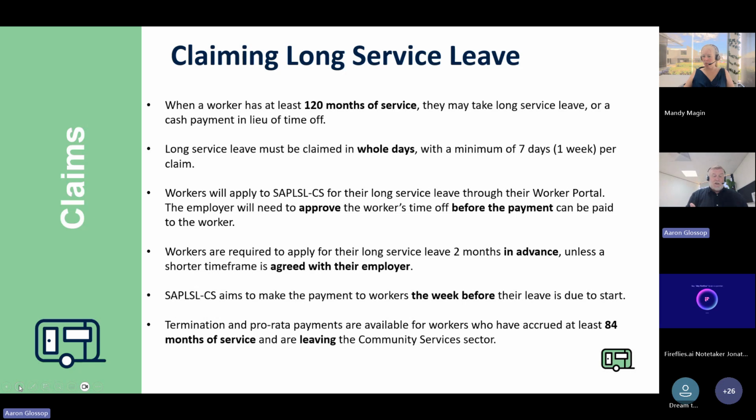Payments are also generally made the week before the leave starts, so the worker has access to their pay on time. And importantly, note that if a worker leaves the community services sector after at least 84 months of service, they can receive a pro rata payment for the long service leave they've accrued.